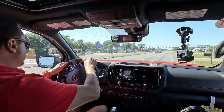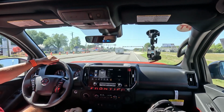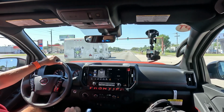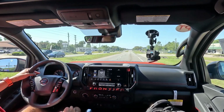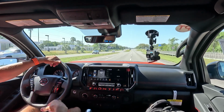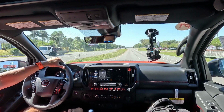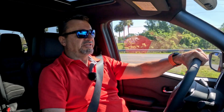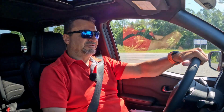Let's see how we can merge in traffic. We have about 7 seconds, 0 to 60. That's what it said on paper, 7.2. I think the Colorado was about 6.9. So not a huge difference. I mean, if you want to get into the details, yeah, it's going to save you maybe a few tenths of a second. But are you really taking this vehicle for a street race from light to light? I hope not. This is not what it's meant to be.